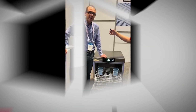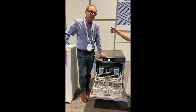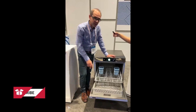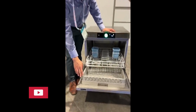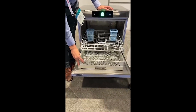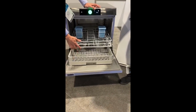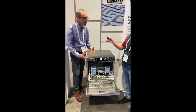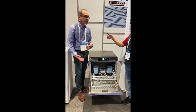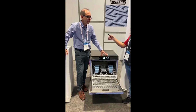Yeah, so this is our LXN undercounter commercial dishwasher. And the main thing that we won the Innovation Award for is our second level rack. So most undercounters on the market right now, you can only do the lower rack into the dish machine. We introduced a second level rack. So what this allows us to do is get more ware into the dish machine. We can actually get up to 48 racks per hour now by putting that second level rack in.